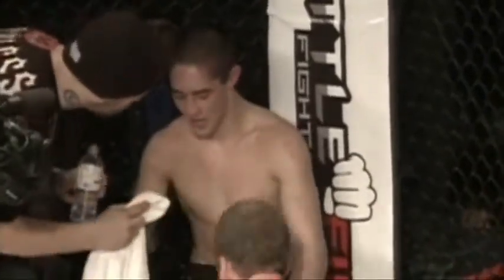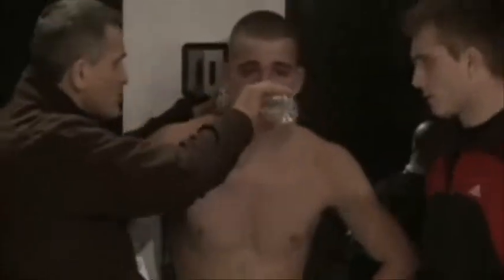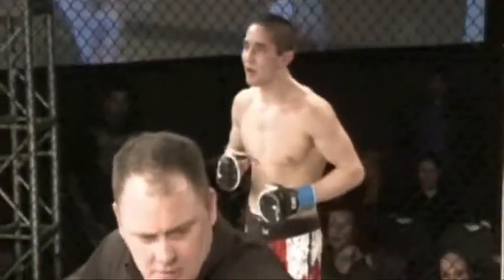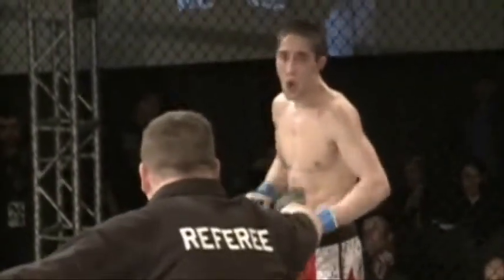Jeremy Kennedy catching his breath. He knows he might have dodged the bullet. Working pretty hard on that left calf of Chris Day. Did he pull something? He's not bracing it too hard. Oh, when he's stepping, he is keeping his knees straight. So that's usually a good indication that there is some damage to the leg.